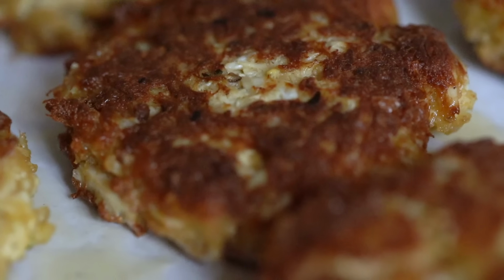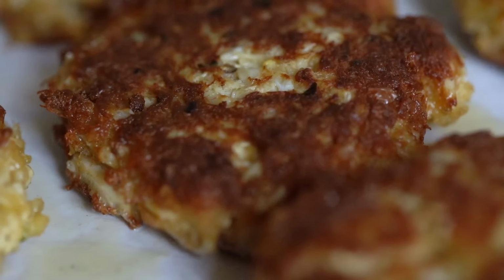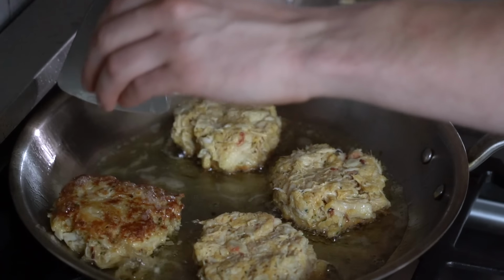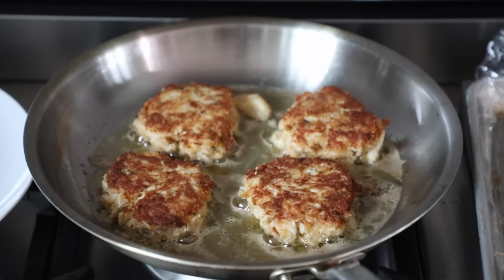But really, what is going on today, Josh? All right, you good? Now that's it. That's the crab cakes. That's all you have to do. Now, obviously, I repeated this process with the fresh ones as well. The fresh ones looking a little springier, a little more nice. And now we're ready to dig in.